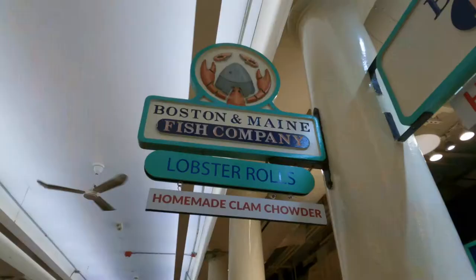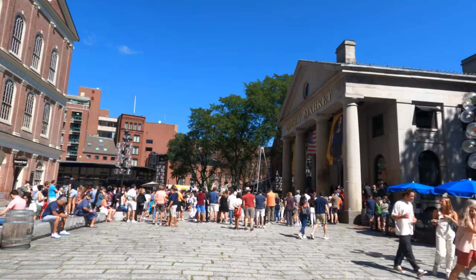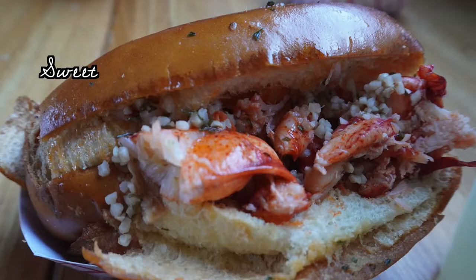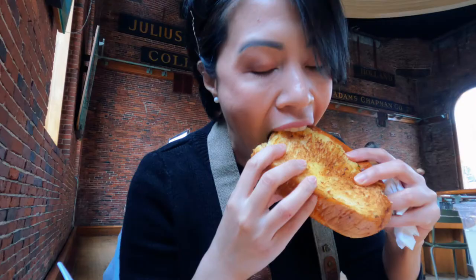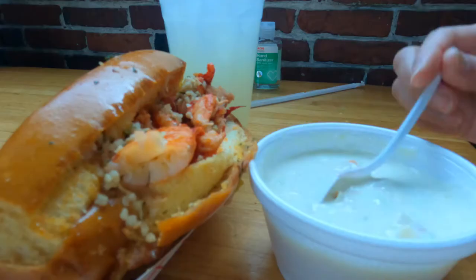Boston and Maine Fish Company is one of our go-to restaurants when we're here in Quincy Market. Their lobster roll is sweet, chunky, and very satisfying. And don't forget to add a squeeze of lemon to give it a tangy flavor. Of course, their clam chowder is creamy and thick with chunks of clams and potatoes.